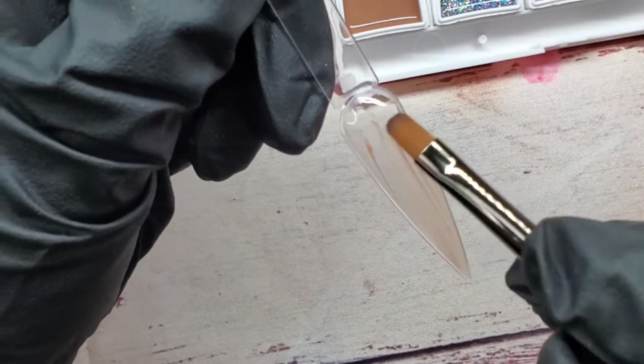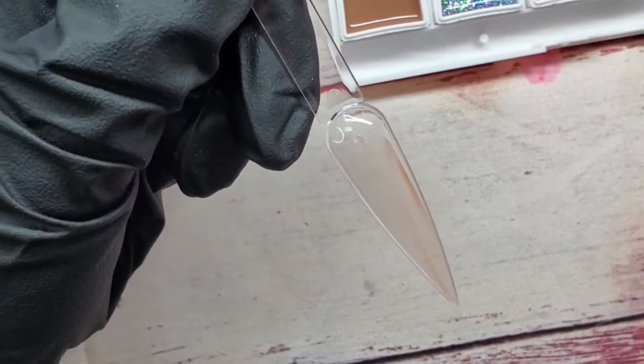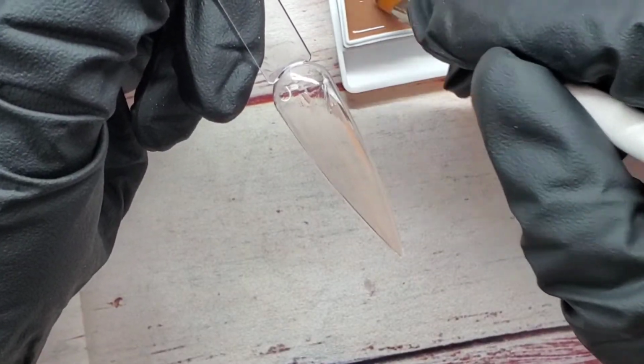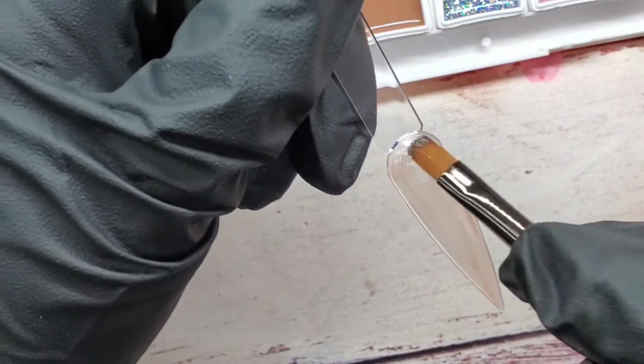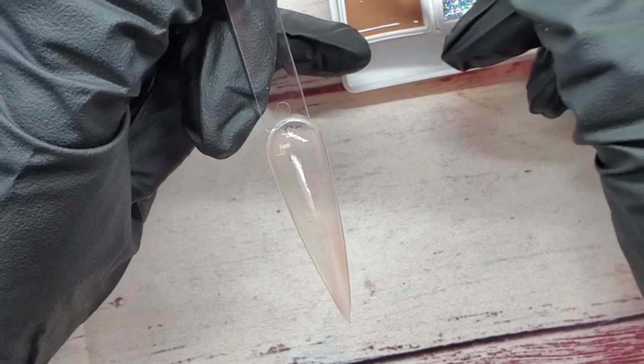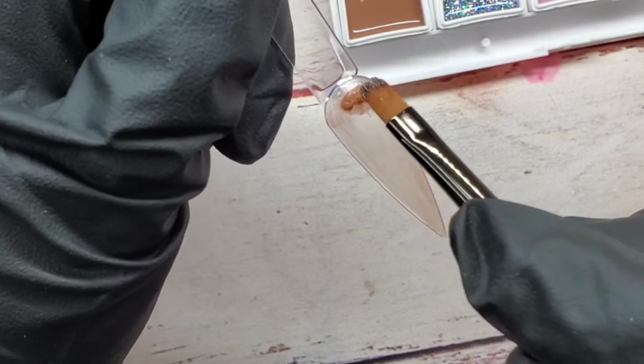So this particular color is going on sheer, but it will build up once I apply the second one. The colors aren't really in your face opaque. I know I always use that. I guess that's the best way I can describe it. So if you're looking for something really bold, you would definitely have to build this up to get the look that you might be looking for.